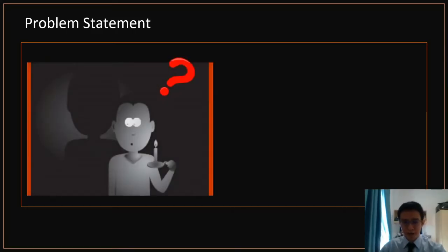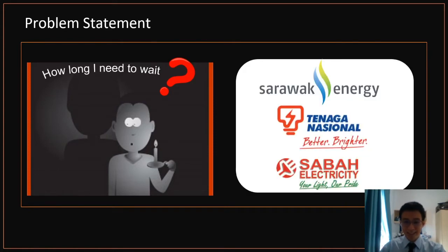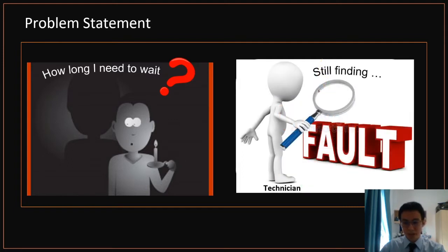Have you guys ever experienced a power outage before and wondered how long it would take before the power supply is restored? Eventually, electric utility companies in Malaysia try their best to restore the power supply to consumers, but durations of approximately 1 hour can't be avoided. This is usually because technicians take too much time trying to locate the exact fault locations.